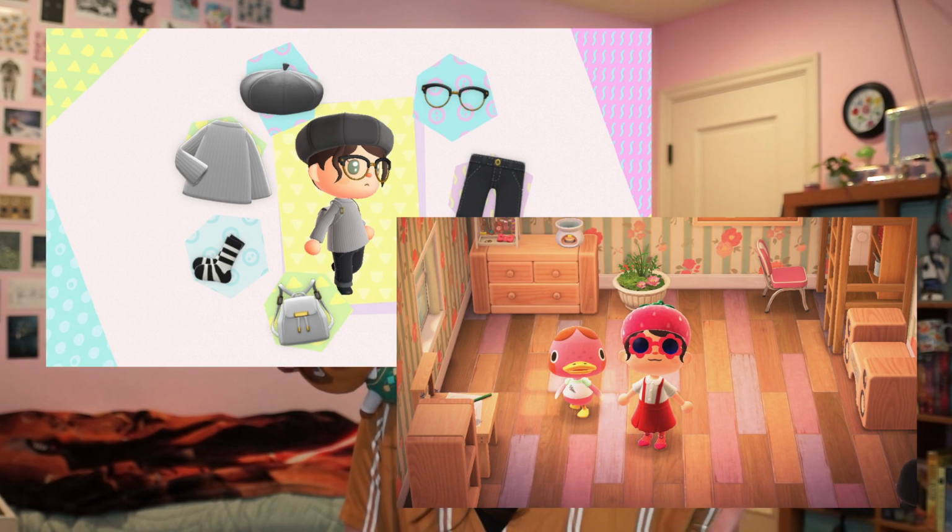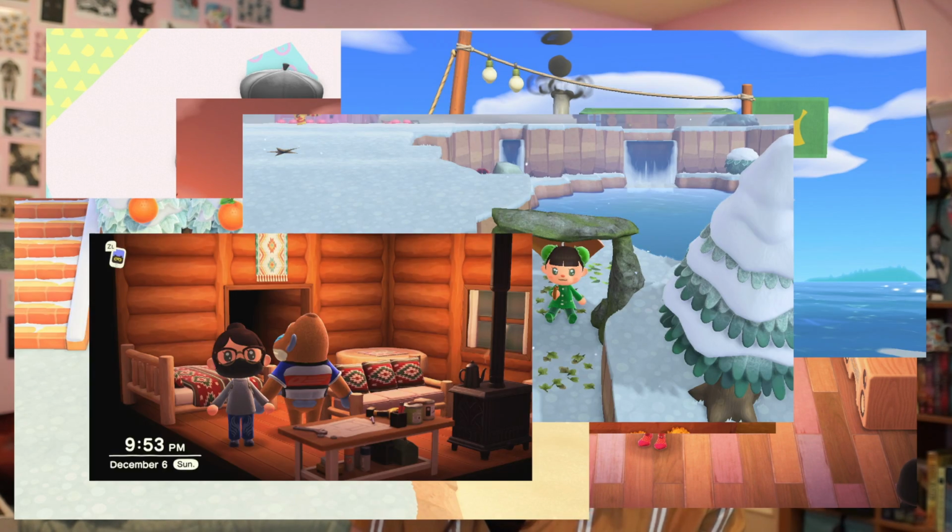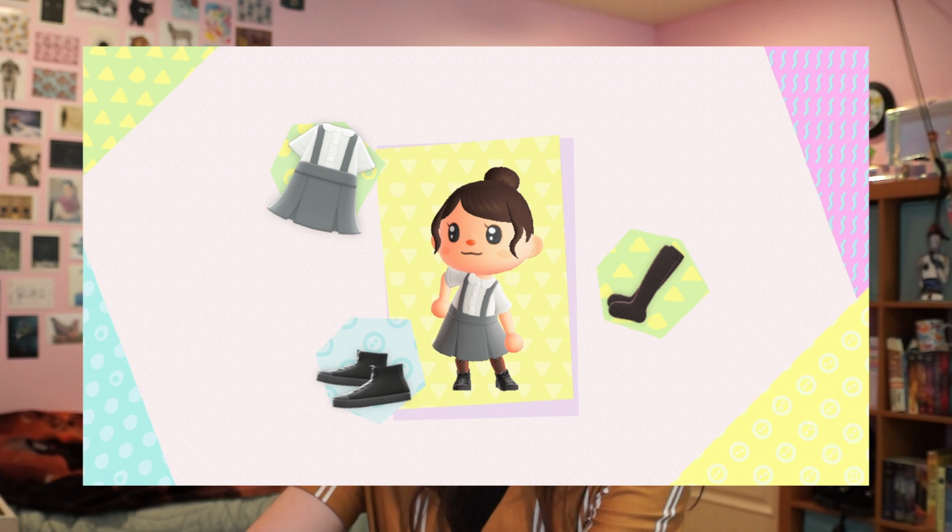Okay, I just went upstairs. Normally my outfits are very elaborate in Animal Crossing. I post my outfit of the day sometimes on my story, but I think right now we're gonna go simple because I don't have hats. I have so many clothes. Holy crap. So I think I'm gonna wear this. It's literally three things, which kind of hurts my soul a little bit.